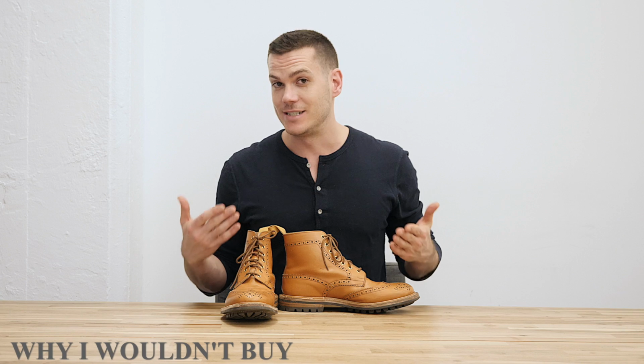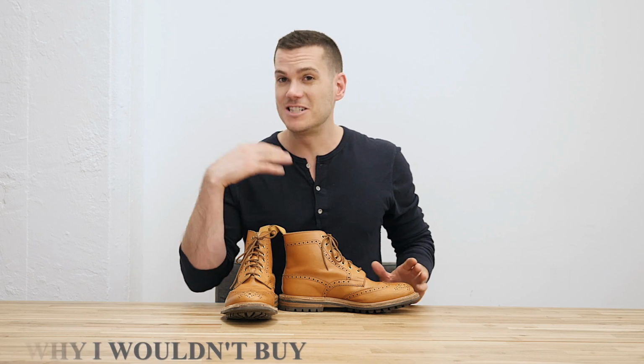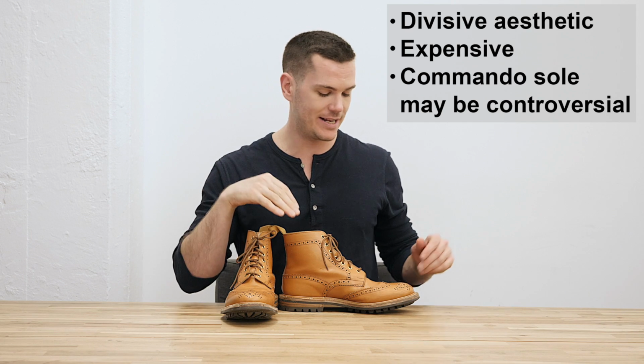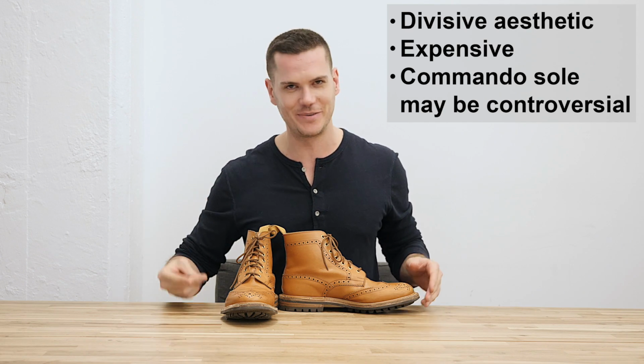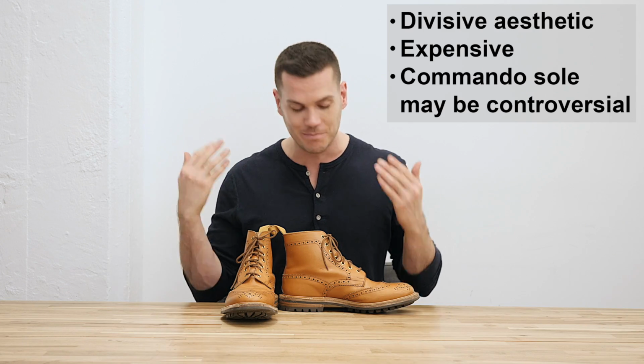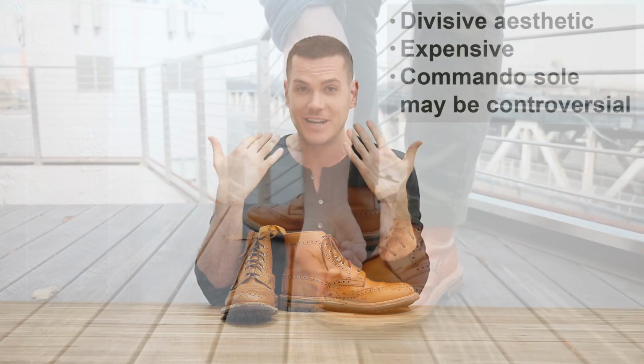So are there any downsides to these boots? I really like them. To be fair, about half of my friends absolutely hate them. They think they're completely hideous. They think the shape is weird, the color is weird, the broguing is weird. I live in Manhattan, so of course this is a very British boot, and that is something that might be worth pointing out for Americans.